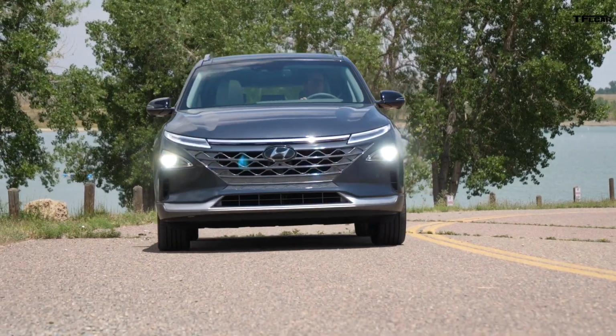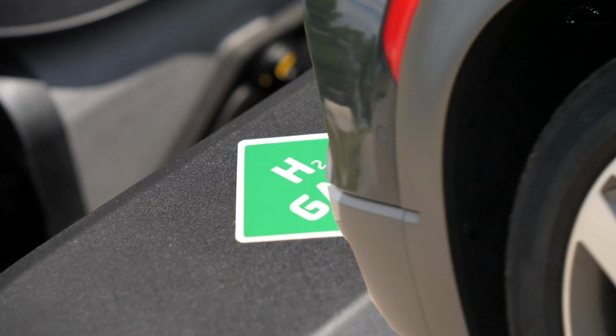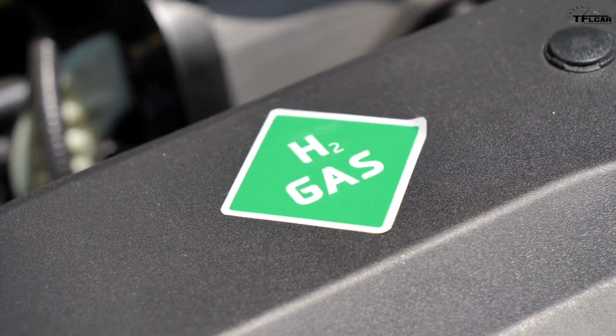It's a very renewable resource, but it's also very rare because here in Colorado, there are no publicly available hydrogen fueling stations. You've got to be in California to drive a Nexo, and that's what makes these cars so rare.